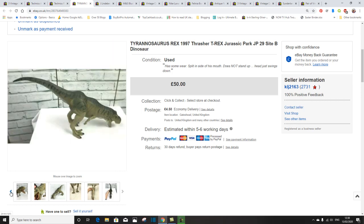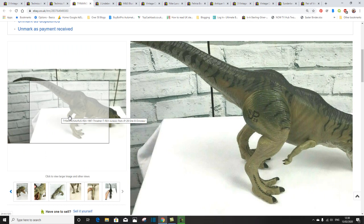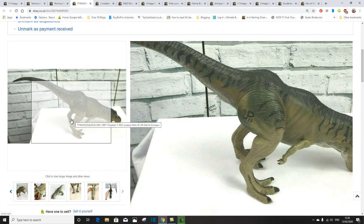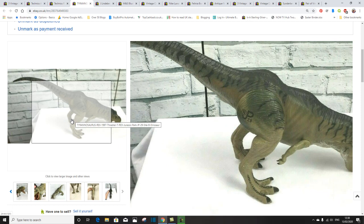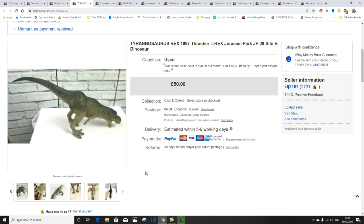I don't know if I've got a close-up of it. You can see the JP, the Jurassic World ones have JW on, and they're quite easy to research. You just type in Jurassic Park and the number 29, which was stamped on this dinosaur's leg, and it was pretty easy to find. This one did have some damage.